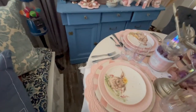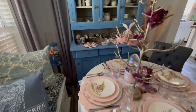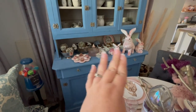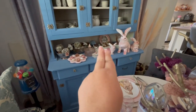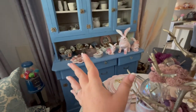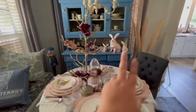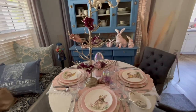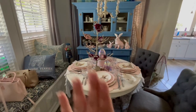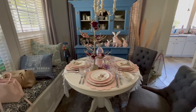Apparently, I was going to use these. I didn't. We don't really need them. But you can also see back here, we have our bunnies and we have our little Easter eggs. Now, we don't really need the bunnies. I have silverware back here, and this does overcrowd it, but I just really like the bunnies. Typically, I would not have them here. I would put them on a different table. But for Easter dinner, I just kind of want to have the whole thing set for Easter. So we're going to make an allowance, and then we'll move them over to the TV cabinet where they usually live.